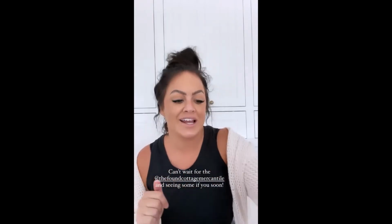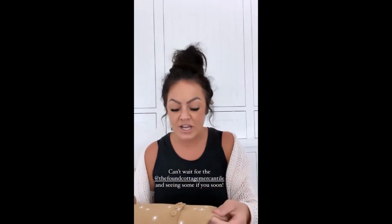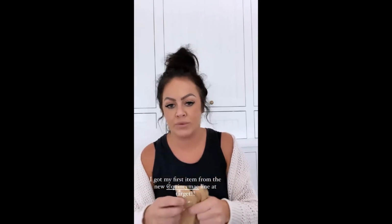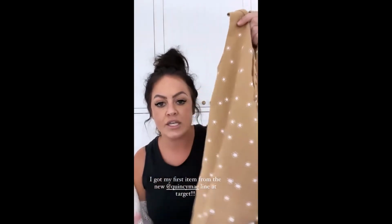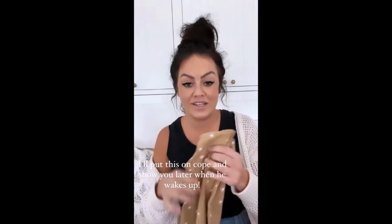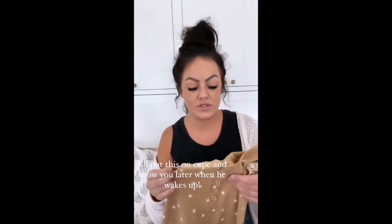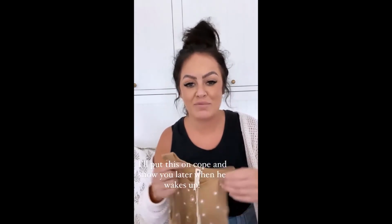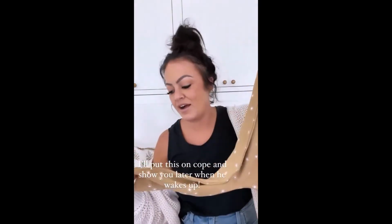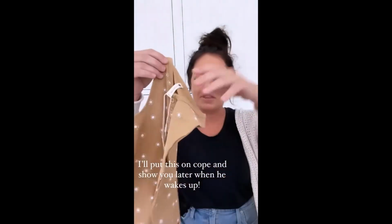So anyways, I actually got on here to show you this because the first item from that new Target line came in, the Quincy May, I think it is, and it is such good quality. I shared it on Sunday, and that's when I placed my order for Kopi, and one thing came in so far, so I'll share when the rest comes in. But the quality is so good. Like, I can't even begin to tell you how good the quality is. I'm so impressed. I'm excited for him to wake up from his nap to put him in this. So I'll show you guys tonight what it looks like on. But this first piece, I'm so thankful that it came today.